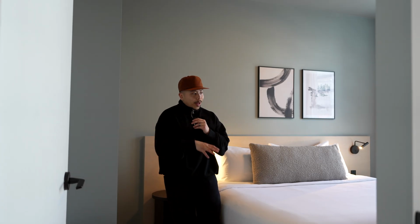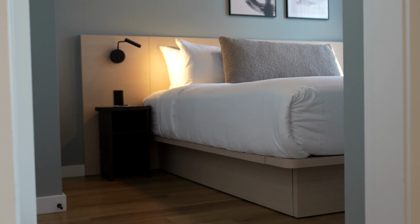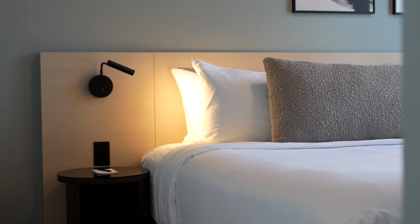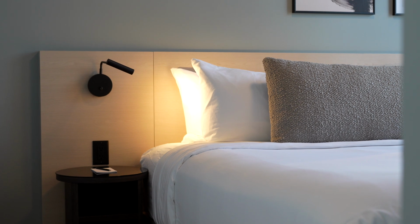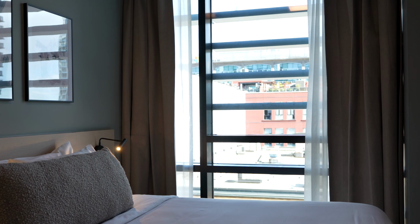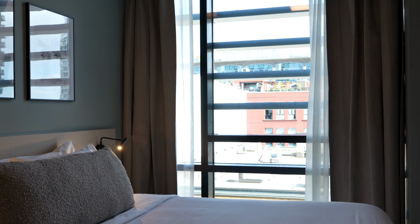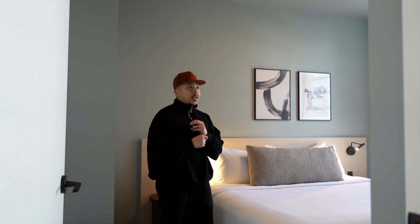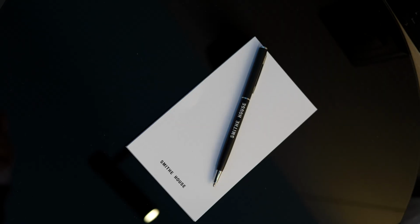So we are in the bedroom right now, and honestly, this is a very generous bedroom, especially for a hotel. Again, Smithe House calls these homes away from home, more like apartments. So think of an apartment-style hotel. This is that situation. The bed is really nice. Again, finishes, artwork, lighting, sconces, nightstands, and a really big window with drapes that you can close and open, as you can see from the clips.